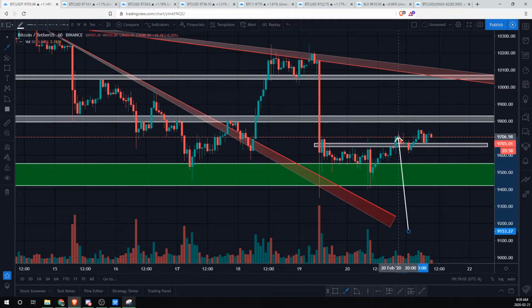So we broke above. That was our impulse move. We made a pullback or a corrective move, and then we got our first injection of buy volume, and then we take a step back. And then now we have our second injection of buy volume above our previous resistance, turning into new support. So we have 2 injections of buy volume confirming that there are buyers within this area.